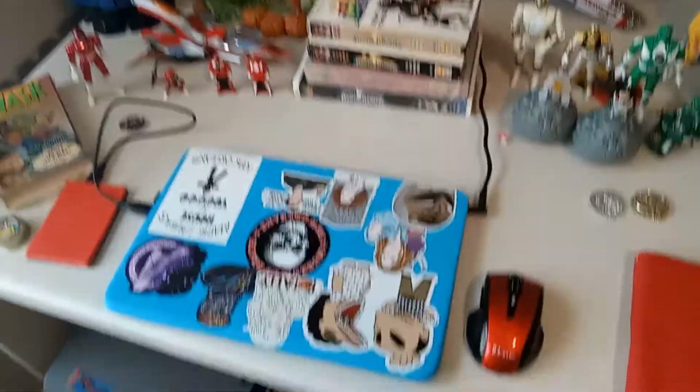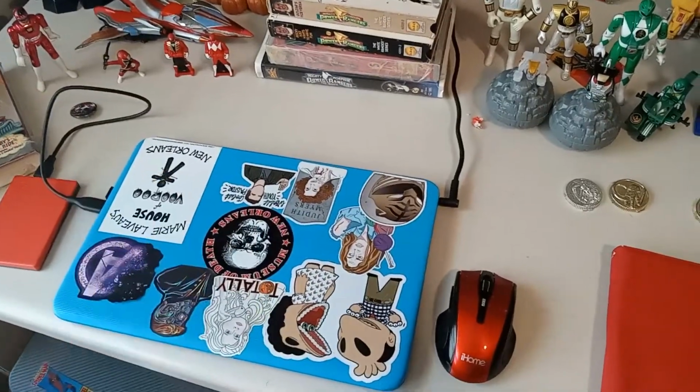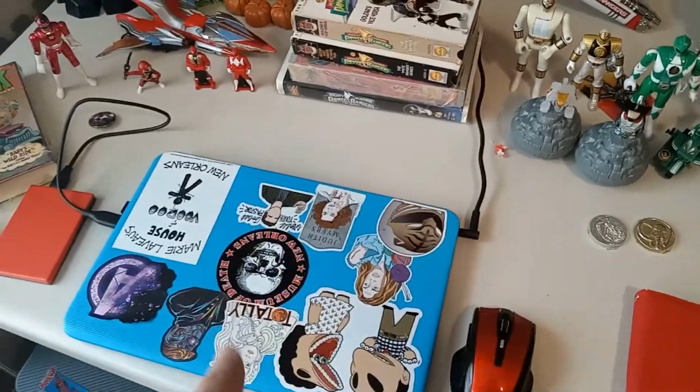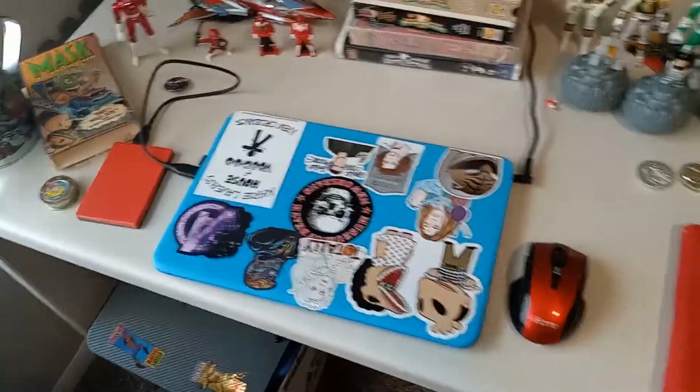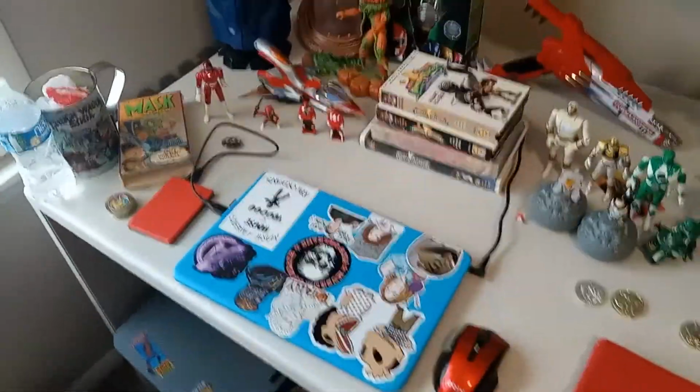And then my computer. This is actually my personal computer, not for work. So don't be alarmed by all the horror stuff that's on it. There's all personal stuff. And then I have my tablet here. This is all the stuff I do for editing and all that kind of fun stuff.